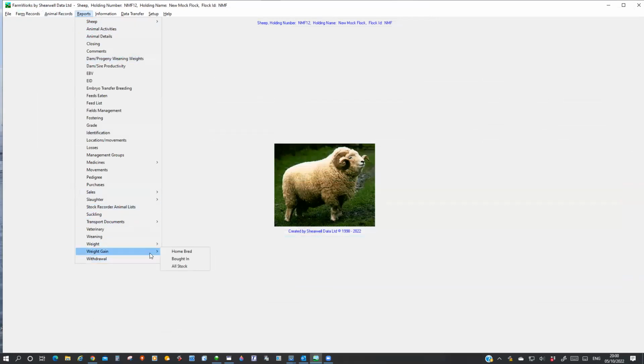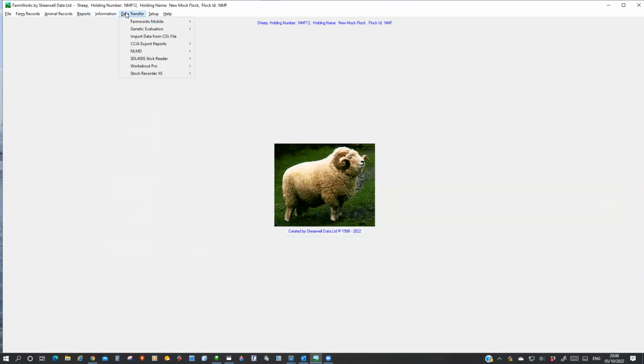Okay, really one thing I want to mention yet. Another thing in the program is data transfer. PCA export reports is getting mandatory to record tag retirements and cross-reference tags. It will create those reports for you that you can upload. And the same for Genovis, it will export reports that they can use to evaluate your data.